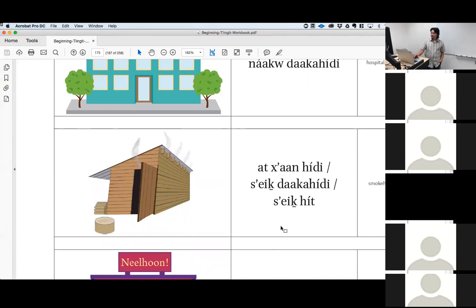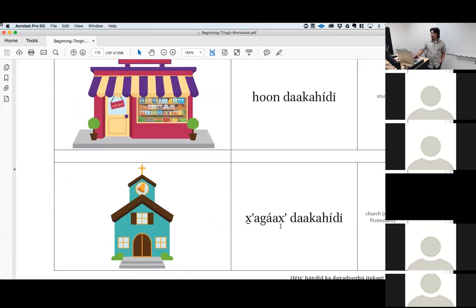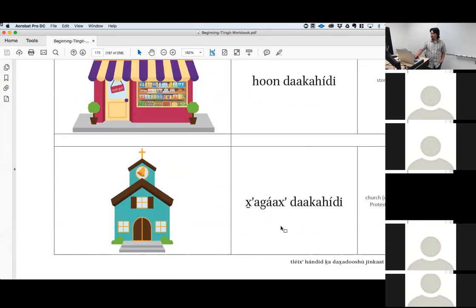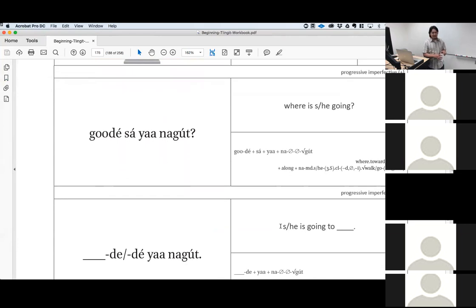Atkan hiti. Tsek dakahiti. Tsek hit. Hun dakahiti. Chagak dakahiti. Kanesti hit. Good day, Sayanagut. Where's he go? Where's she go? Shkun day, Yanagut.